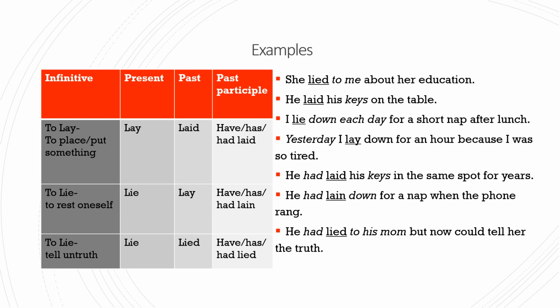Now, let's look at the past participle with have, has, or had lain. Lain. That's right, guys. L-A-I-N. Not D, but N. So be careful here because this is a very, very common misuse of the words. He had lain down for a nap when the phone rang.